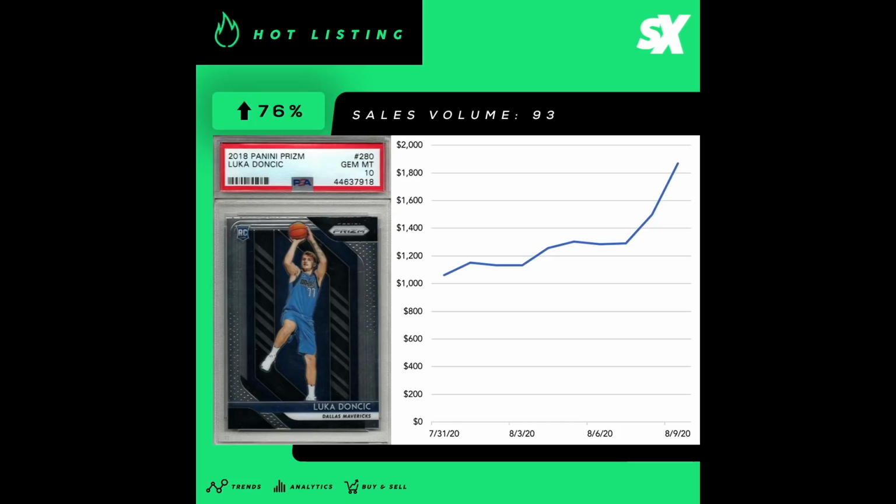Looking at this card, the PSA 10 population is over 12,500 for the Prism base PSA 10. Clearly, in the past, the population report mattered way more, I'd say, than now, because a 12,500 pop is still scarce in terms of how many people are trying to buy this card. I'm not comparing it to other cards. I'm just talking about this one card, how many people want it, and how many people think that Luka is going to be an all-timer, so they're buying it for over $2,000 now.